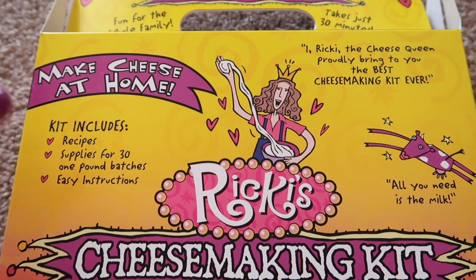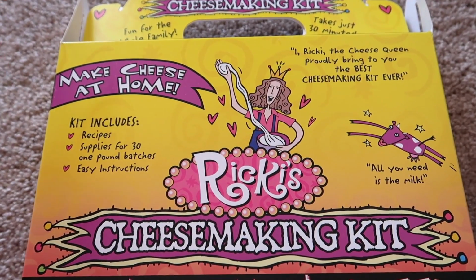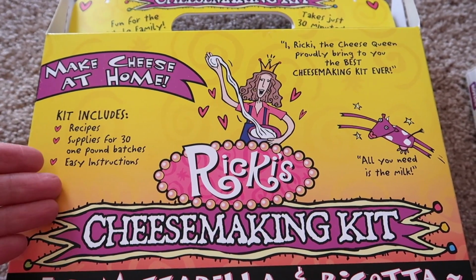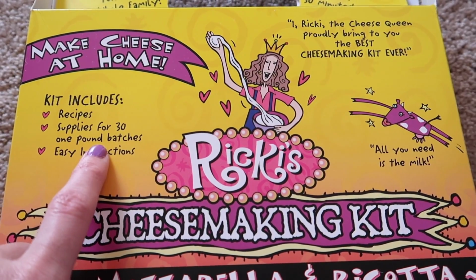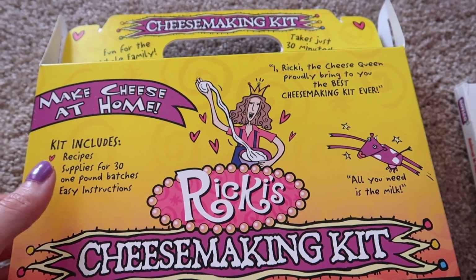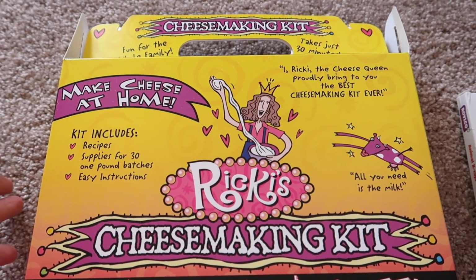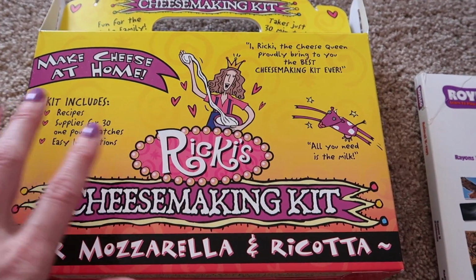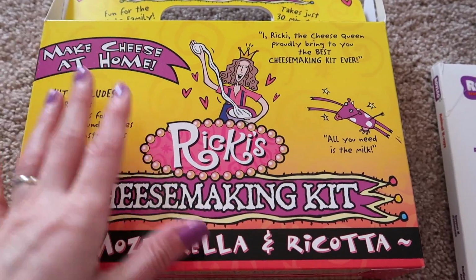And speaking of student-led learning, the other day my youngest daughter asked how cheese was made. I know the basics, but you know, we watched a video on YouTube, but I thought it'd be a lot more fun to make our own cheese. So when I saw this kit, it was perfect. It is the Ricky's cheese making kit. You get everything you need to make 31 pound batches of cheese. You get your instructions and your recipes. I just thought this would be really fun. So I picked that up, and I've never seen anything like this before. And being a homeschool mom, I see a lot of different materials that are educational. I've never seen anything like this. So I thought it'd be really fun to do, and then she could make the mozzarella or the ricotta for a recipe for dinner one night. I thought that'd be really fun.